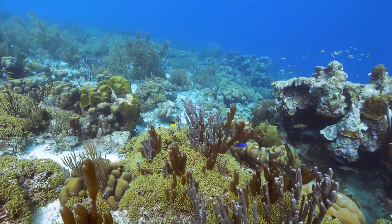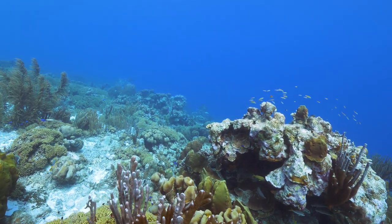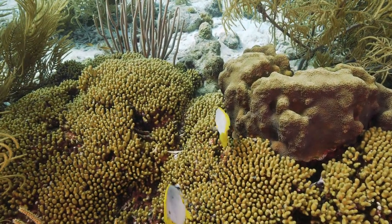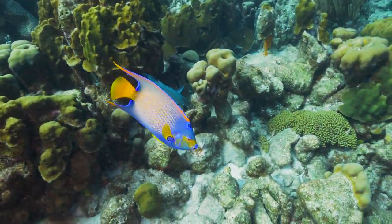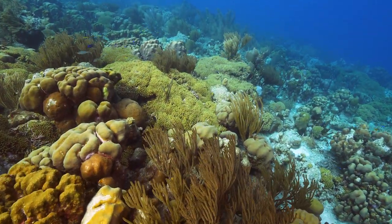Time to head back to Tolo. A spotfin butterflyfish. What a dive.